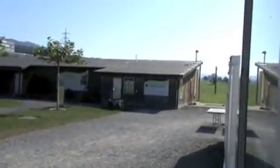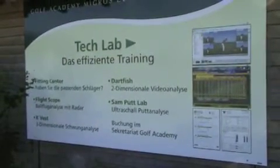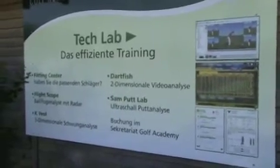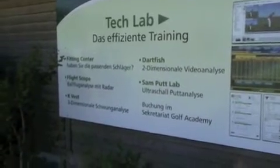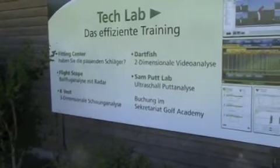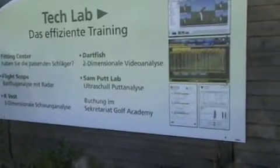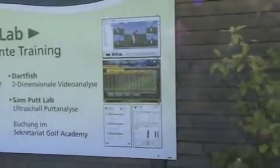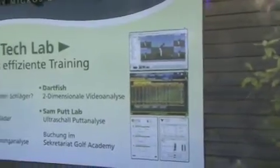So now we'll go over behind the tech lab there and show you the driving range real quick. Oh, so before we go behind the building here on the driving range, this is the sign on the outside of the tech lab. It's kind of cool. For the first thing, it's in Deutsch, so German. So tech lab. They have a fitting center, a flight scope, a K-vest. I don't know what a dartfish is. Video analysis looks like, 2D video analysis. A putting lab and golf academy, and you can see some of the screenshots from the software that they have. There's Marcus, my buddy Marcus, he's the head pro here.